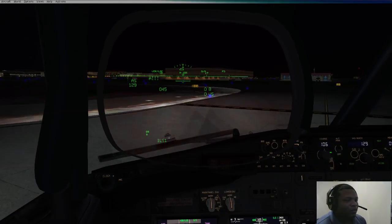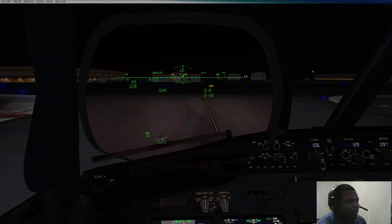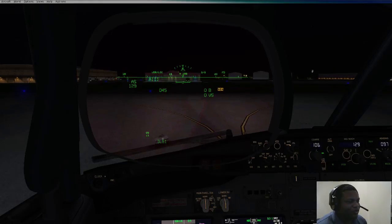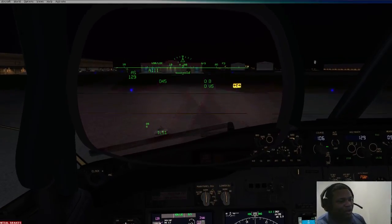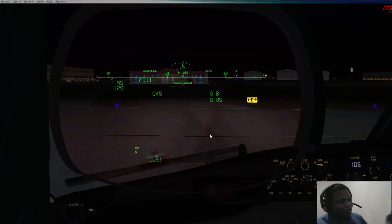Alright, so normally you would have the first officer clean up the airplane. And when they say clean up the airplane, that means bring up your flaps. Everything that you pretty much deployed to land and to slow down, you bring all that back in. But since we don't have a co-pilot, a first officer, we've got to do it ourselves. Normally, like I said, you will keep rolling while the first officer does this, but we don't have that.